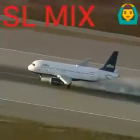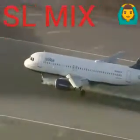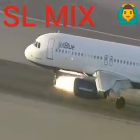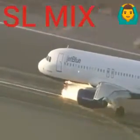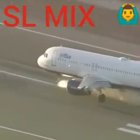Seen a lot of smoke, but so far it's still intact. The landing gear. He's now slowing down as best he can. End of the runway. Mighty strong landing gear here. That's the tires burning out there.